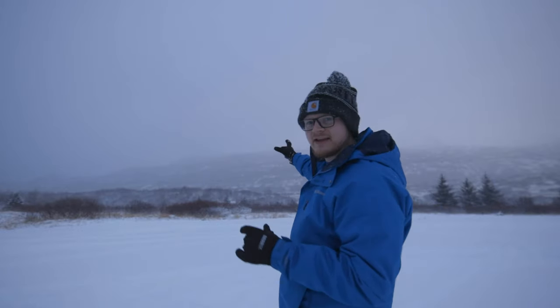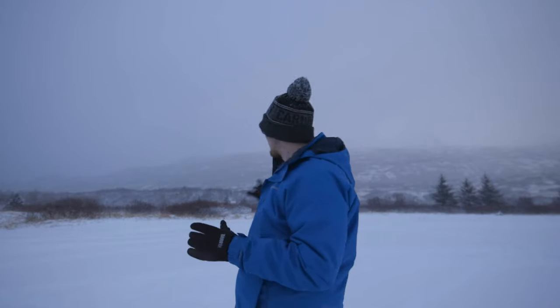When it was negative 20, I got around 12 to 13 minutes of flight time in comfort, where I wasn't gonna crash my drone because I'd let it die too fast or something. So I got a comfortable 12 to 13 minutes on those days. You can see it's kind of foggy. You can see the mountains in the background a little bit, so visibility is not too bad. I'm in a good spot to fly, and I'm gonna get some footage.